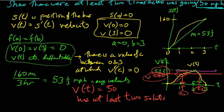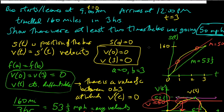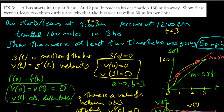So that's by Rolle's theorem, or in this picture here it would look something like this, but that's the mean value theorem. Either way, either graph shows that, this is v equal to 50 here, there has to be at least 2 times where the instantaneous velocity was 50 miles per hour. I hope that helps. Again, kind of a weird question, and there are other questions like this.